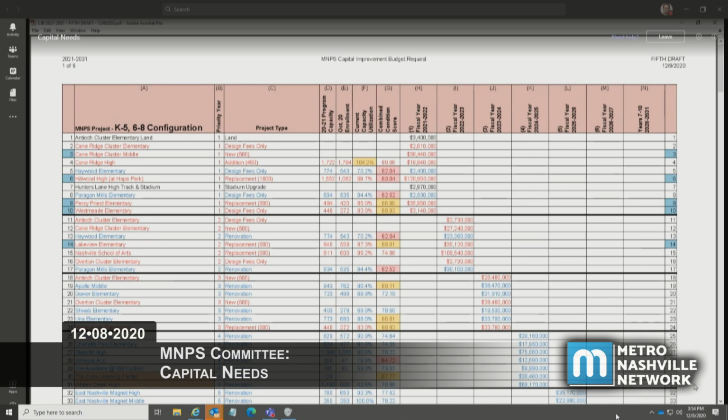One thing I wanted to point out about the Antioch Cluster Elementary land, Metro Properties is assisting us with looking at that. Our school assignment department has been giving us the area that they think is best for that location, and we have Metro Properties working with us to do that.